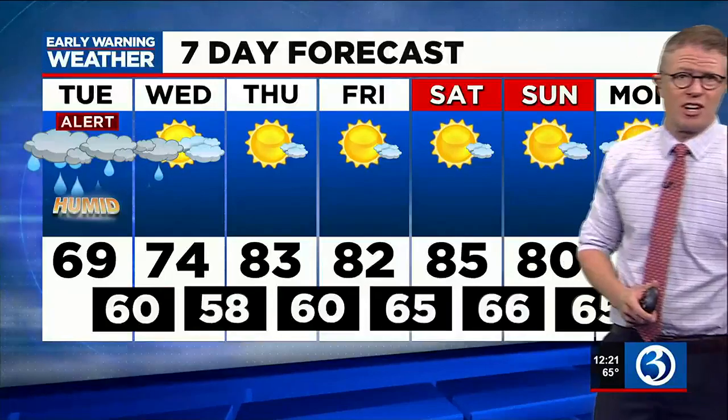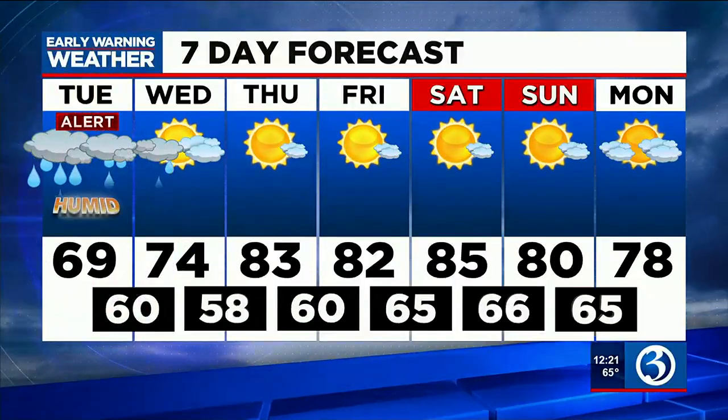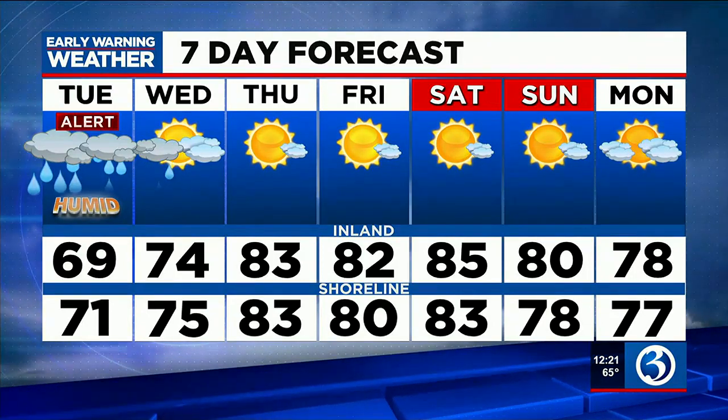So on our early warning 7-day forecast, highs tomorrow 70 to 75. We trend dry, bright, and warmer through the end of the week. High pressure dominates Thursday, Friday, as well as through the upcoming weekend. And it's probably later Monday into Tuesday of next week, after tomorrow, that we'll see our next chance for some wet weather. Kara.